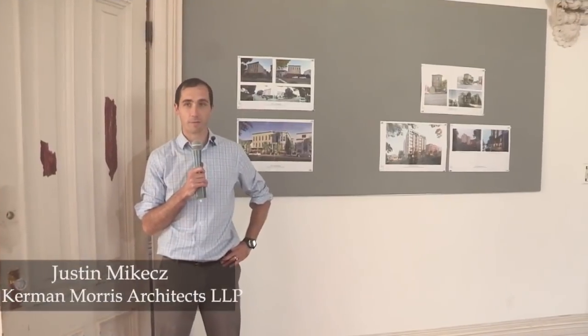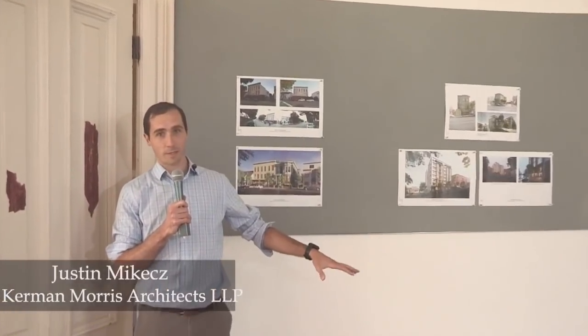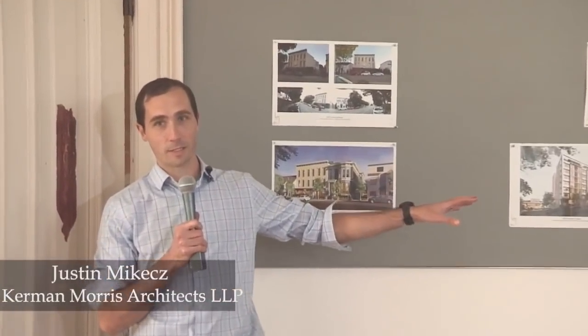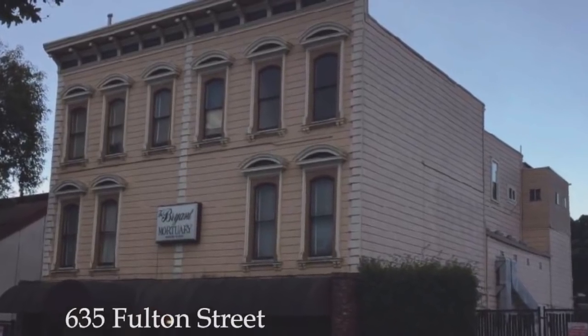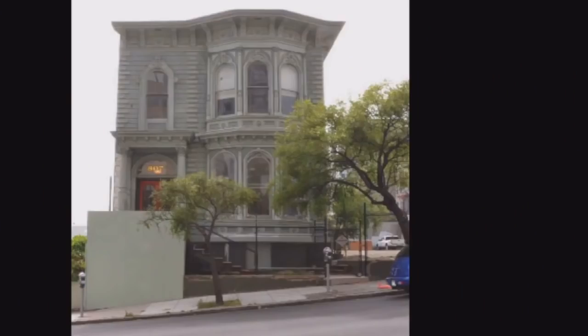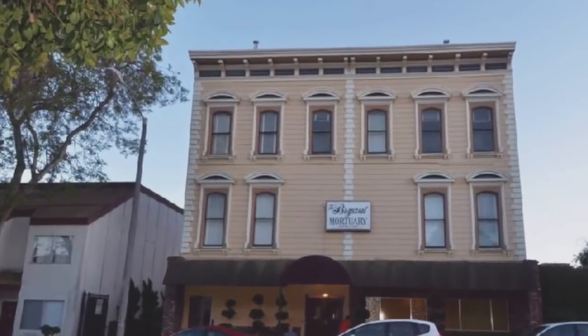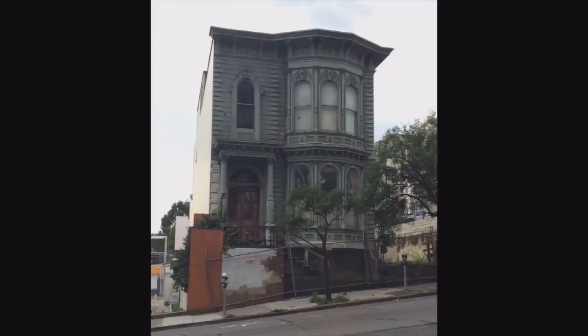We are the architect of record involved with the plan to move this building over to Fulton Street and adaptively reuse it as a multifamily building. It exists currently at Fulton Street. There's a mortuary. So in order to fit the Victorian that we're in right now at 807 Franklin at the new site, we have to first move this building over 14 feet to the property line. Then we can move this building over 7 blocks to the new site.